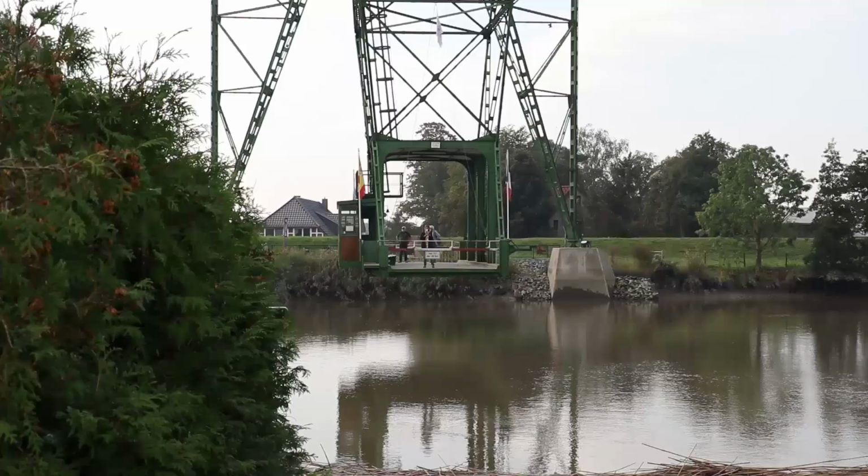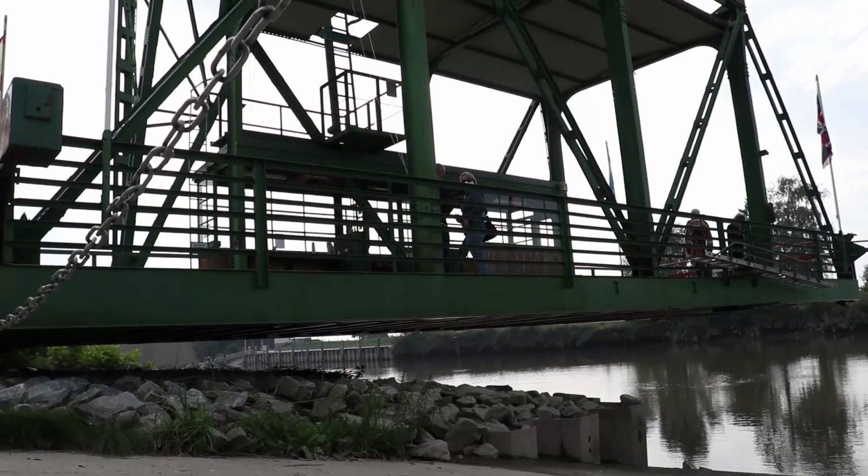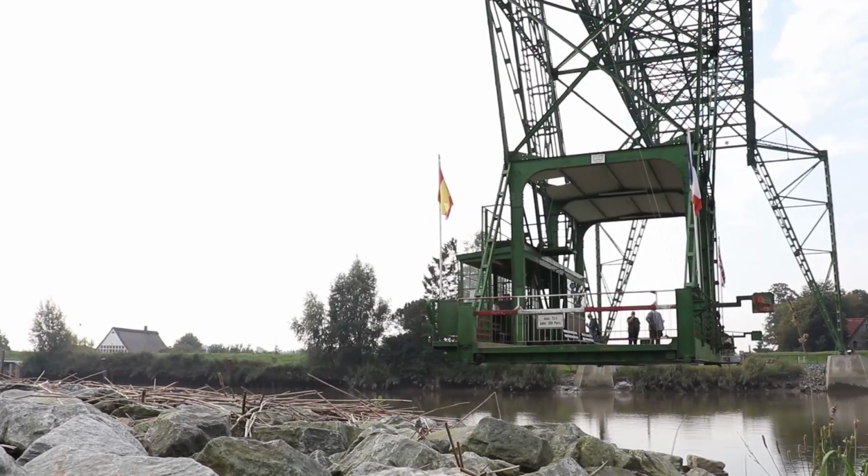Then, as now, the gondola is powered by electricity. The motor is situated at the top of the cage and its wheels, each of them measuring 3.7 meters, run on 4 rails. When traffic started to increase in the 60s and 70s, the Schwebefähre soon became a bottleneck and was used day and night until a new bridge was constructed in 1974.